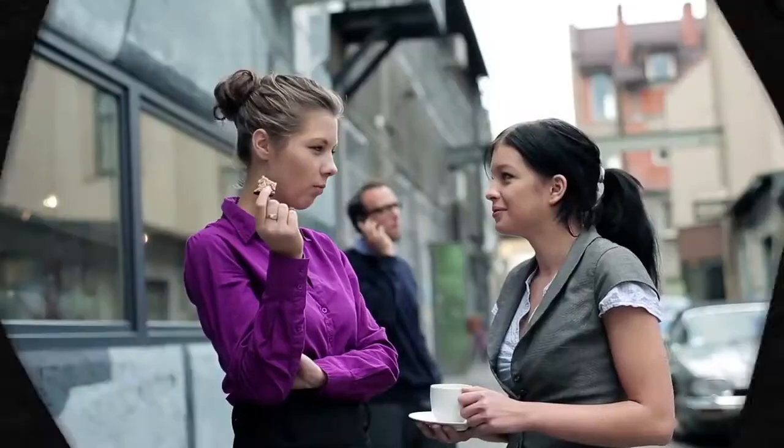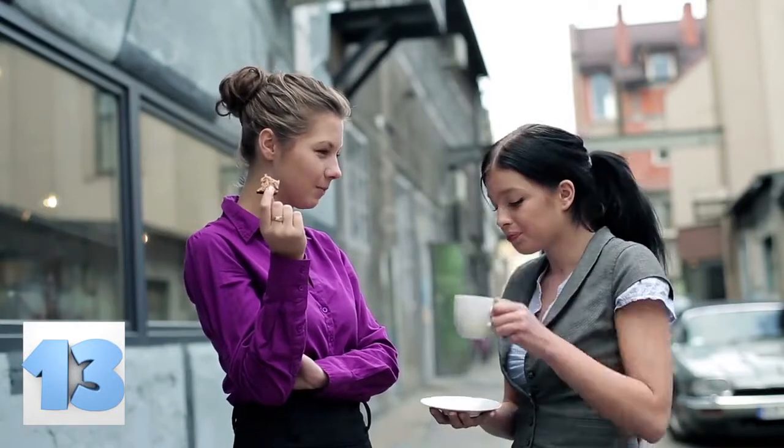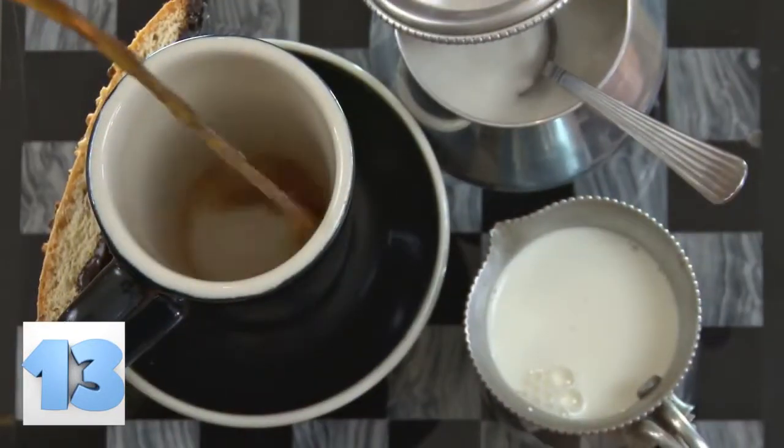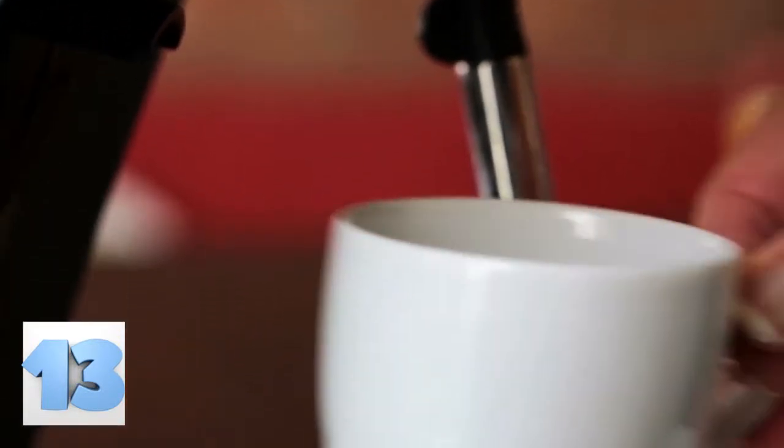Number 13, a jolt of Java in the afternoon. This is a great office prank that will piss people off if they catch on. Make the coffee in the morning, but make sure it's decaf. Make another pot in the afternoon, and this time, make espresso. You can do this prank for multiple weeks, and then switch it back. They'll be exhausted in the morning and wired in the evening.